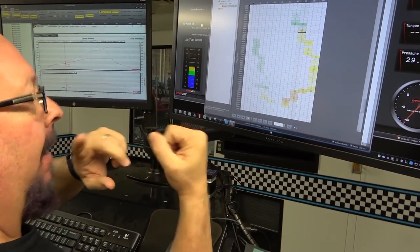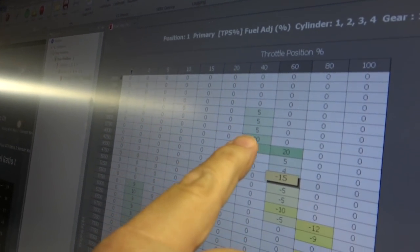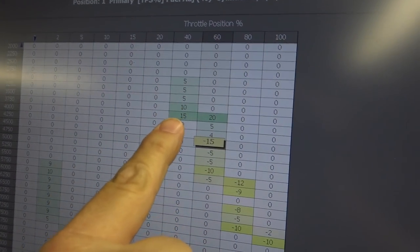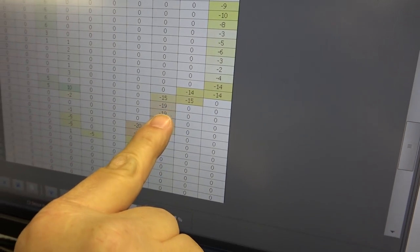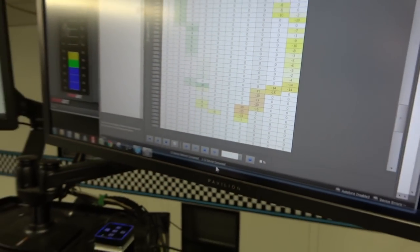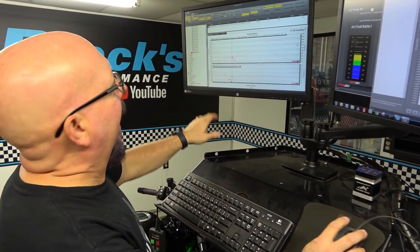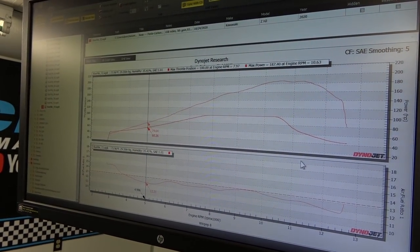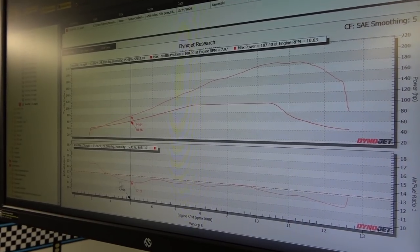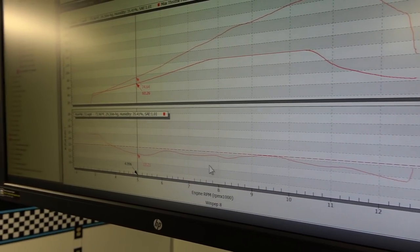I put the bike in fifth gear and whacked the gas wide open. The dyno put the brake on to hold it, and then as it was accelerating, it was measuring and changing. What that means is, if I come over here and look at the last dyno run we made, this was with the Power Commander on but no map, you can see the air-fuel ratio. It's not the worst I've seen for a stock bike. It's certainly not the best.